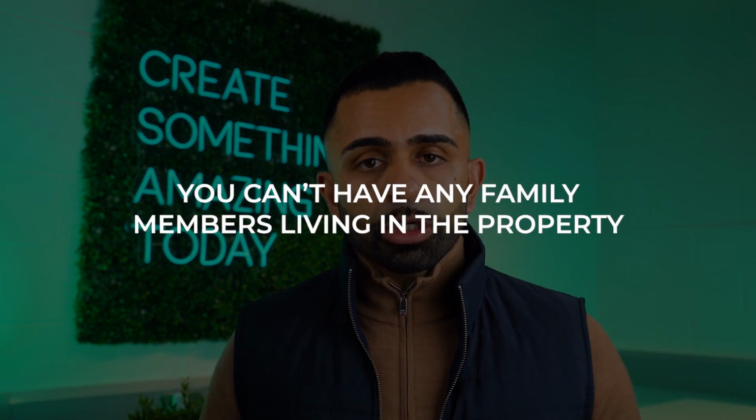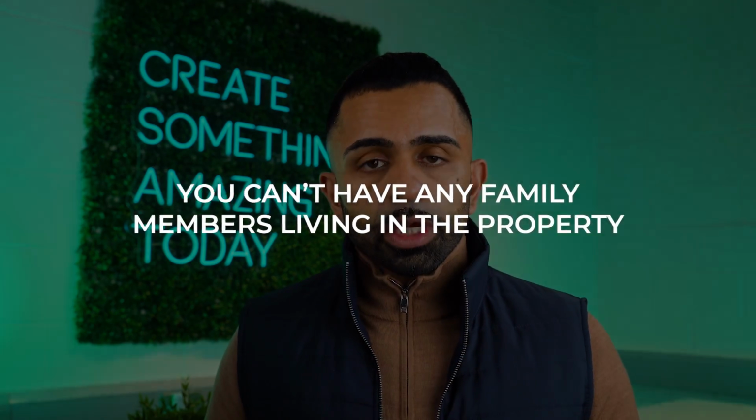Let's look at the property type and the usage. It's important to remember this is a buy-to-let application. So it's also important to remember that you can't have family members living in the property because that's against regulation. However, good news is that if you're using the property as a house of multiple occupation, there are lenders potentially available to you.